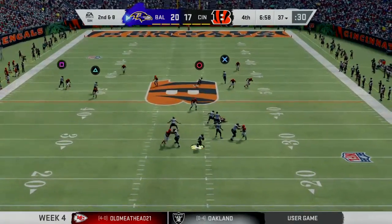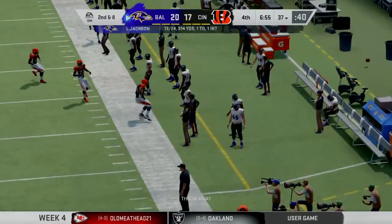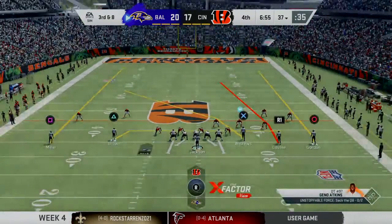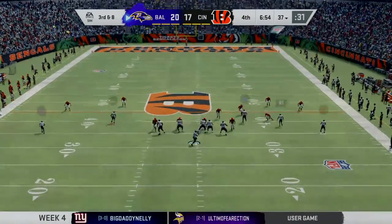Throwing on 2nd and 8. Jackson flushed out right. And he's just going to get rid of this thing. To no one here. He throws it away. And now it's third. The Ravens on third down. 5 out of 9 thus far. This is 3rd and 8.